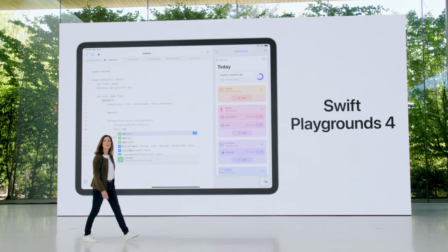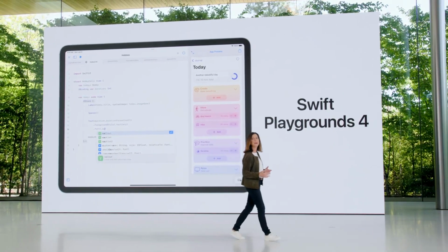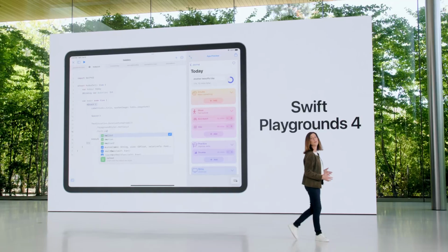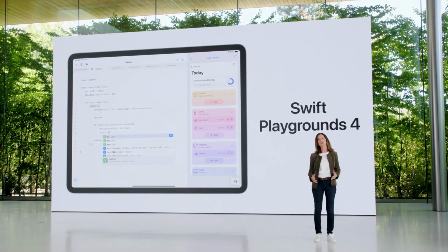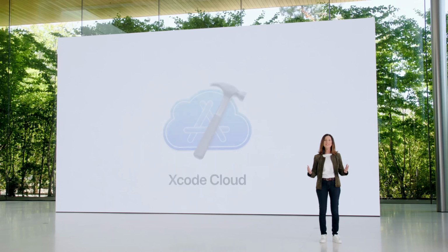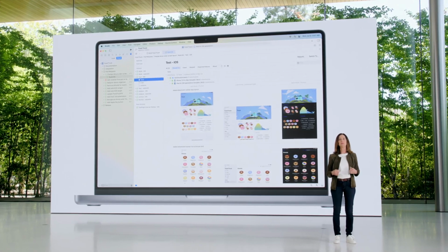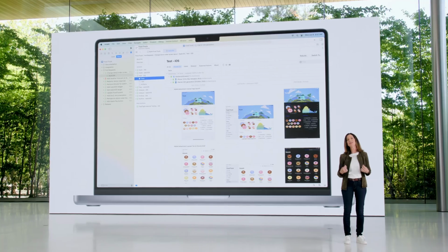Last fall, Swift Playgrounds 4 shipped with the power to build apps and submit them directly to the App Store, and support for SwiftUI, making it an incredible tool for experimentation and UI prototyping. And of course, there's Xcode Cloud. We built Xcode Cloud to help you build better apps faster and more easily.